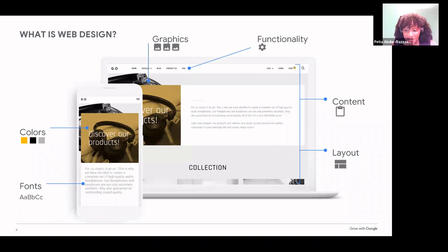Within the graphic template, there are lots of common elements that appear on most websites, including the header or top section of the website. And the header usually includes a company logo in the left corner. And most website visitors expect the logo to link back to the homepage.